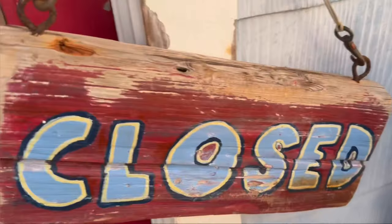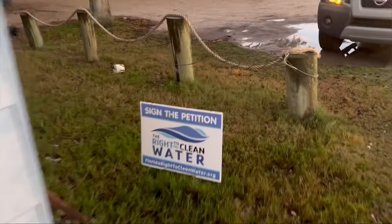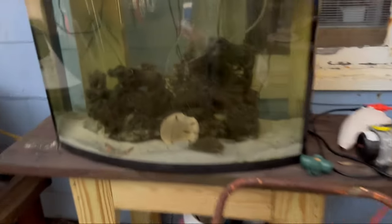But they're closed, so we're gonna go in the back gate. Let's go in the back. Come on. Oh, obstacles. Okay, this fish tank. Oh, what's in there? Oh, no more fiddlers.